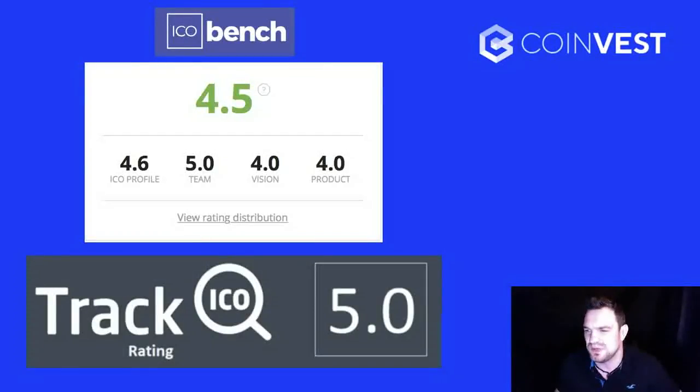So what is everybody else saying about Coinvest? The first one is that ICO Bench give it 4.5. Now I've got to say, I've been looking at this for a couple of weeks now, maybe 2-3 weeks, maybe longer. And I went on to ICO Bench, and the score wasn't that. It was a lot lower. Their ICO profile and team were very, very high scores, but vision was 3 and product was, I think, 2.8 or 3 or something like that.